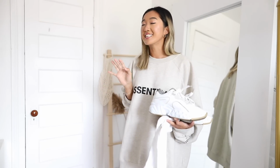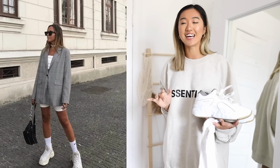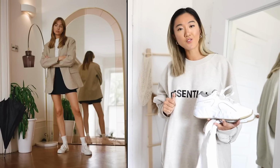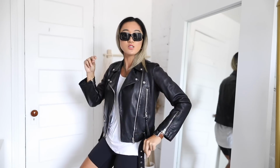But you can see this trend being worn on so many people in this sort of athleisure look, the long sock, white sneaker look, and it just, again, gives off that effortless vibe whilst being comfortable, which we are all here for. It's not just a girl, we're all here for being comfortable for the fall season. Oh, she's a cool girl. Yeah, she's a cool girl.